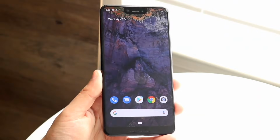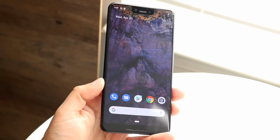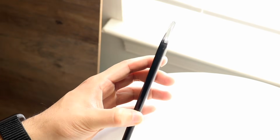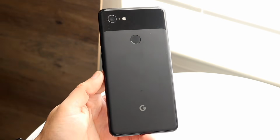Well, everyone, it's time for us to take a look at the Google Pixel 3 XL and see how this particular phone holds up in 2025. Now, in almost every single way I can imagine, this type of device is probably not the first phone I'd recommend buying.